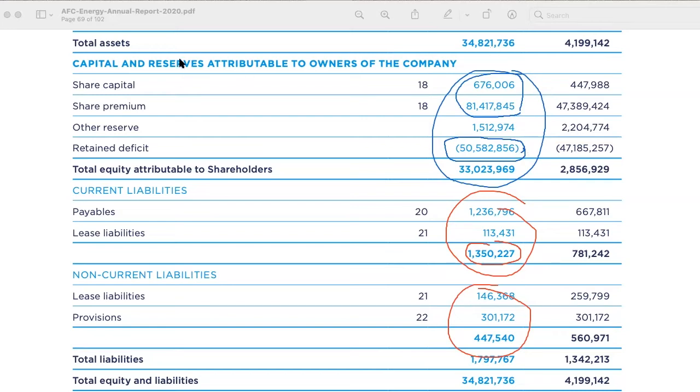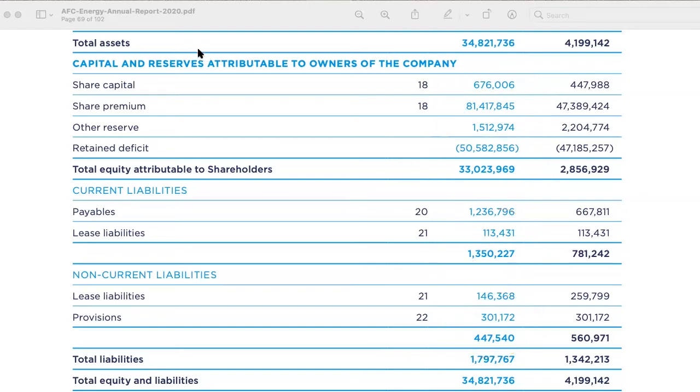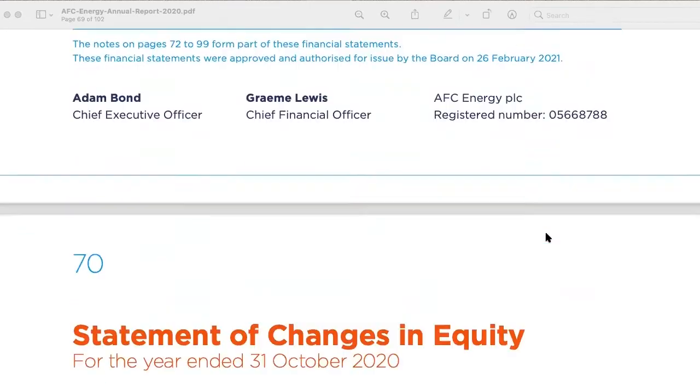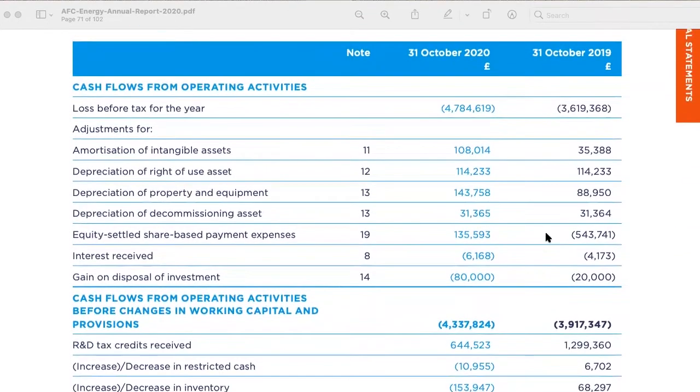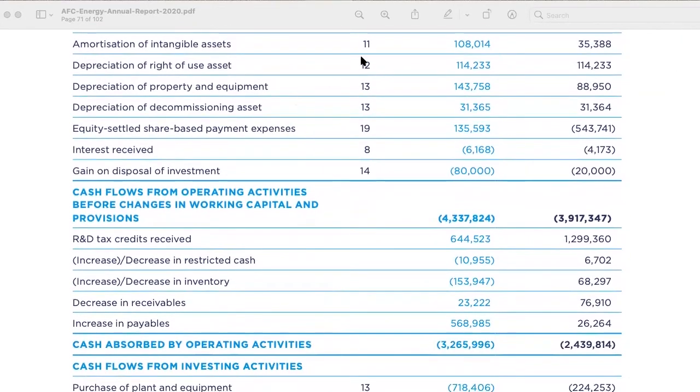They lost 4.5 million in the year. Let me just clear those drawings. They lost 4.5 million. If we go to the cash flow statement, which is a really important one here, their loss is about 4.5 million. There it is, and their cash burn is, let me scroll down a little bit further, about between 4.3 and 3.3 million a year. So it's somewhere around here to here. This is really the number we're looking at.